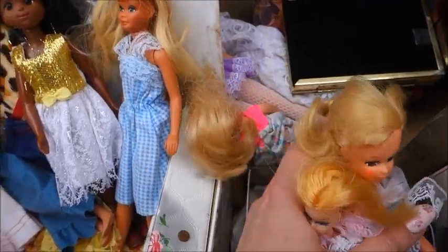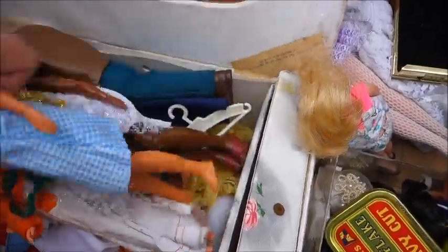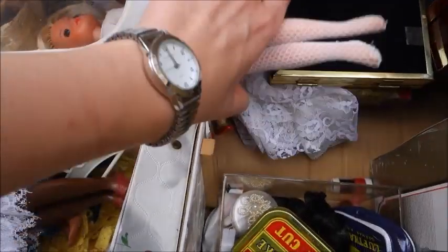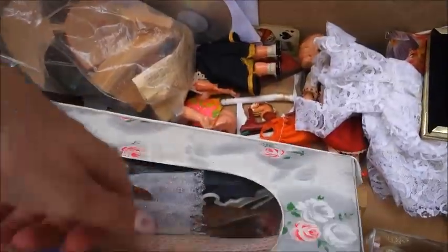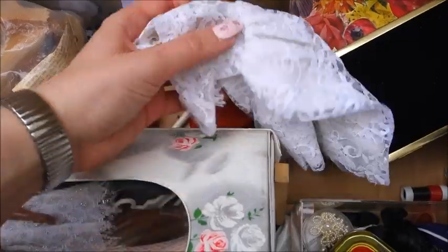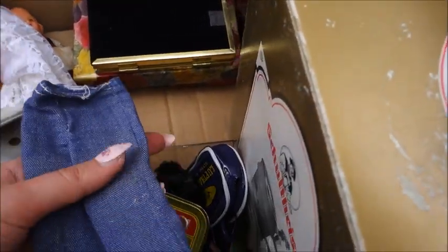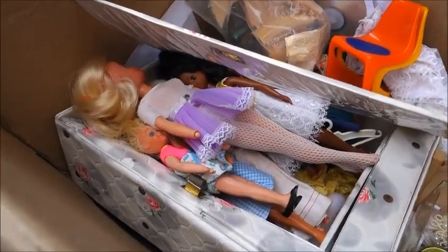But at that moment I had already decided, no, I'm not getting them. That's not what I collect. I don't want to resell. I'm just sorry. I hope someone else finds them. But it was such an interesting box. Of course, there was more stuff there. You can see clothes, even furniture. All of those bell-bottom trousers. Super interesting, just not my stuff.